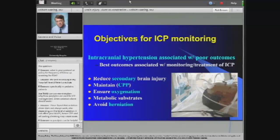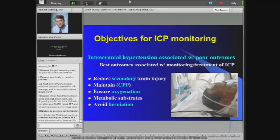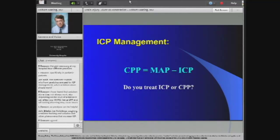As a result, what you're trying to do with the monitoring is to reduce secondary brain injury, maintain your cerebral perfusion pressure, obviously ensure your oxygenation, and ultimately to avoid herniation. There are two different approaches to monitoring the pressure. One goes directly into the brain, into the parenchyma of the brain.